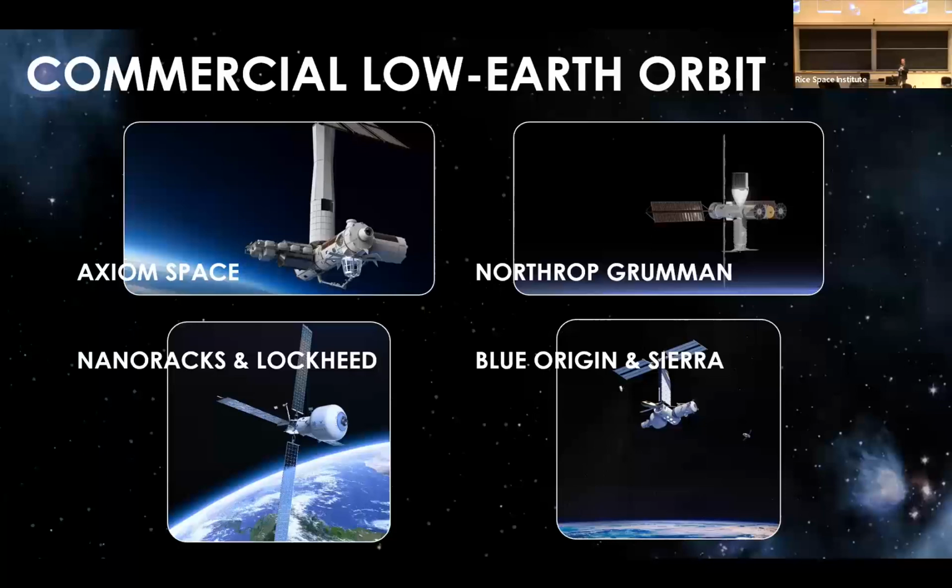And so we have 4 companies currently developing their own space stations. We expect these to come online around 2028. Axiom might be coming online a little bit earlier, as they're going to dock to the International Space Station. The rest of these are free flyers.